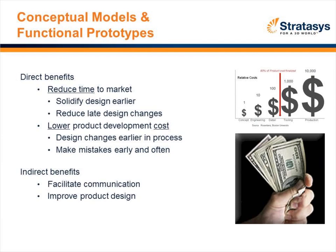If you look at the concept models and functional prototypes, which still is probably the most common, or absolutely is the most common application at this point in time, you see the real benefit as far as reducing time to market and lower cost. It's called here on this slide indirect benefits, but you think about it, it really is a tremendous communication tool that you can use.